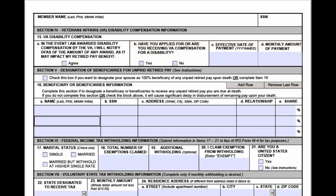Section 5 applies to beneficiaries for unpaid retired pay. In the event of your passing, the person or persons designated in this section will receive a prorated amount of pay based on the current pay cycle. Listing someone in Blocks 16A through E entitles them to all or a share of these prorated funds. Alternatively, checking the box above Block 16 will designate your spouse as the recipient. Be aware that leaving this section blank will delay payment of these funds after your passing.